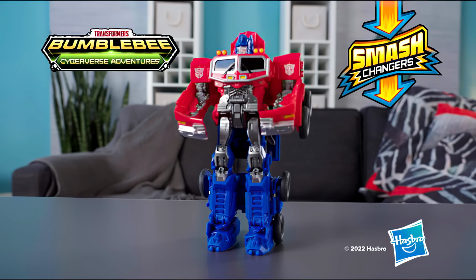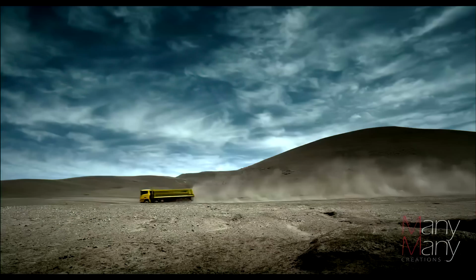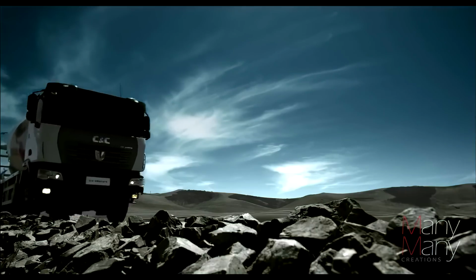In order to keep this under the radar, Hasbro is releasing it under the Bumblebee Cyberverse toy line, but you just know this is gonna be the look he's going for in the new movie. It just has too much detail to fit in with the other toys from that particular run, which are mainly based on the cartoon.